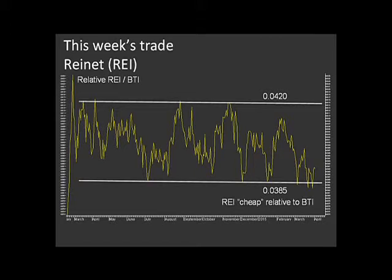You can see the bottom end of that range is at 0.0385. Remember, this is the share price of Reinet divided by British American Tobacco. And then the top of that graph is 0.0420. So you can see that the relative share price of the two oscillates up and down between those, or it has done certainly over the last year or so.